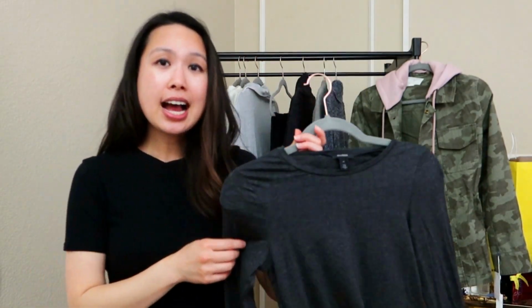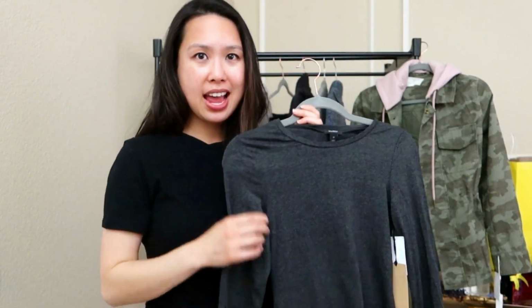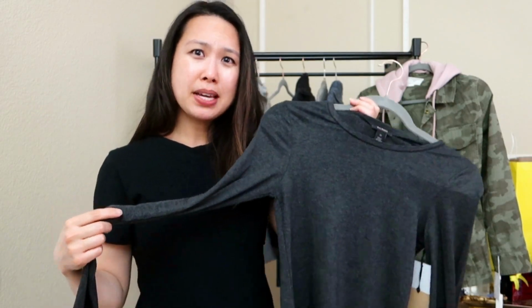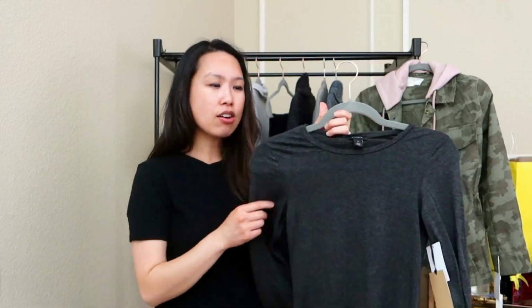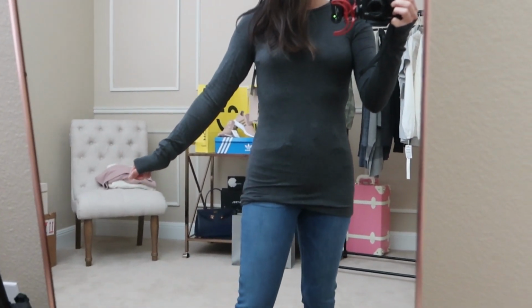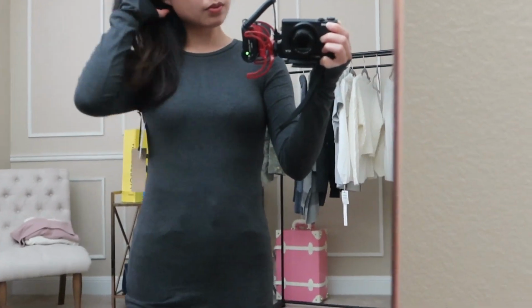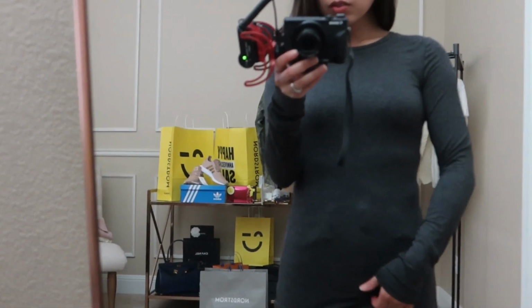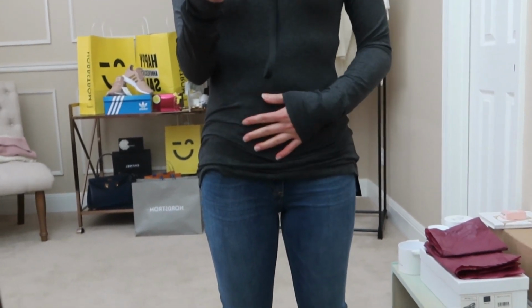Next tee is actually from Halogen, and it's long sleeves. This one I definitely could have benefited from a petite sizing, because this one is very long. It is way too long, and it is also very fitted, unforgivingly so. I'll show you in the cutaway, but it clings to everything, including where my jeans are. And I think it's just a little bit too clingy. Maybe if it were shorter, it would look better. It would just cut off right at the waist rather than below the waist.